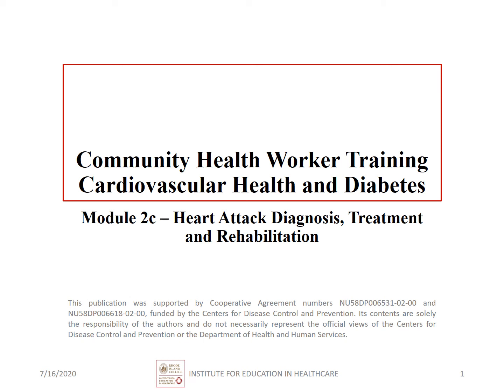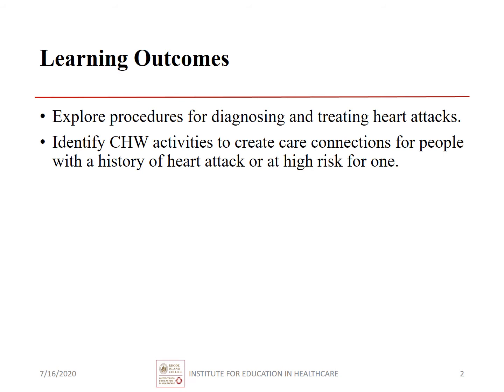Community Health Worker Training, Cardiovascular Health and Diabetes, Module 2C, Heart Attack Diagnosis, Treatment, and Rehabilitation. Learning outcomes for this mini-module: explore procedures for diagnosing and treating heart attacks, identify community health worker activities to create care connections for people with a history of heart attack or at high risk for one.